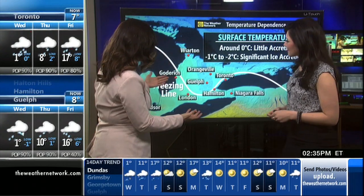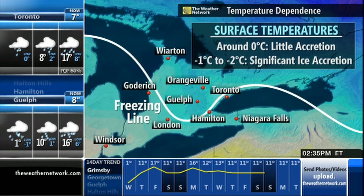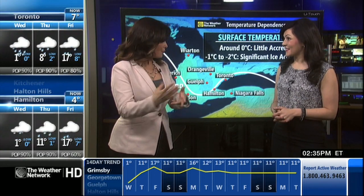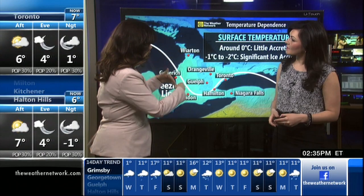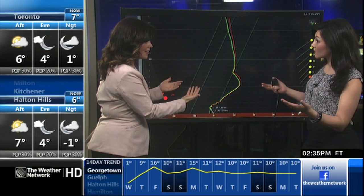So if we look at our surface temperatures, this line may not actually depict where our 0 degree mark is, but 0 degrees probably won't freeze on contact because 0, as Dr. Doug put it to me earlier, is also the melting temperature and the freezing temperature, right? Good point. So it's almost kind of like nil. But if you're into that -1, -2 range, you get significant ice accretion. So that's one way of looking at it, Rachel, of course, looking at it topically, but let's look at it vertically in the atmosphere.